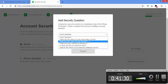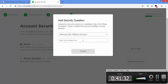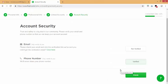So I will choose this one. The answer will be, my childhood nickname is Mickey. Then I'll click finish. So we are done with that.